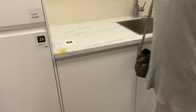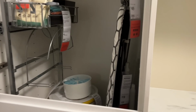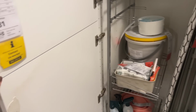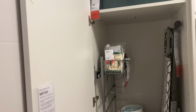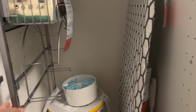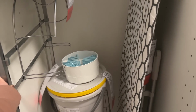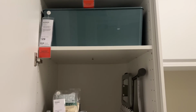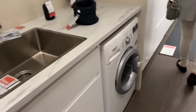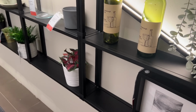No. Oh, it's a butler's pantry and laundry, which is good for small spaces. Look inside. Oh, I see. So this is one of their cabinets for having an integrated fridge, and they've made it for other stuff, which is pretty smart. This pulls out. Which is pretty good. All right, that's cool, that's clever. Yeah, I like this a lot, very much.